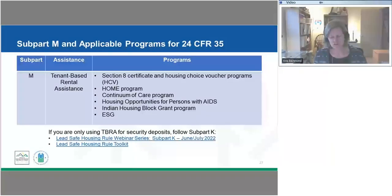And at Congress's explicit direction to HUD, the requirements for Subpart M for tenant-based rental assistance are less stringent than what you would see for other programs, such as a project-based assistance program or public housing. So there are less stringent requirements for Subpart M than for other activities, and we'll go over what that is so that you're aware of that.